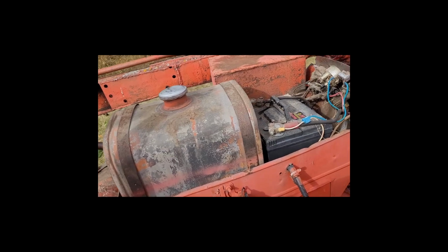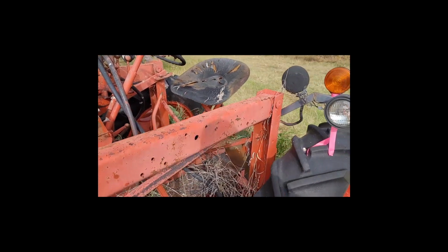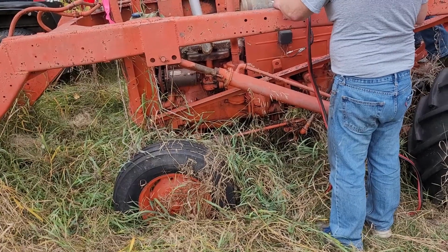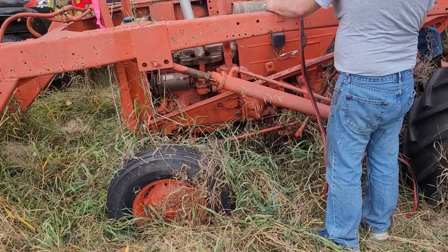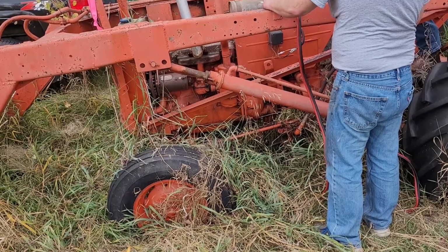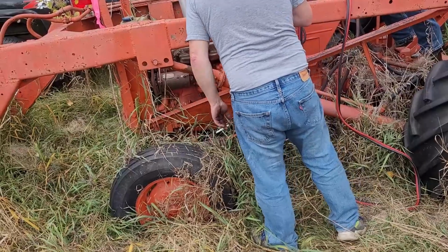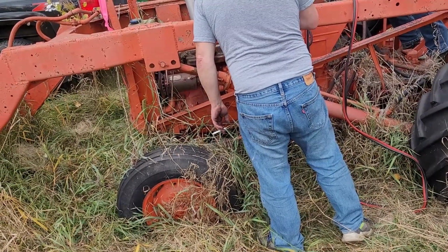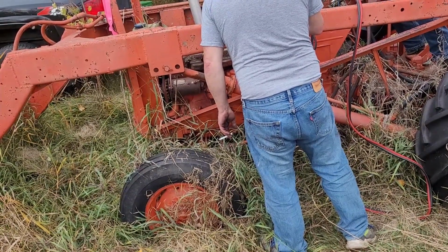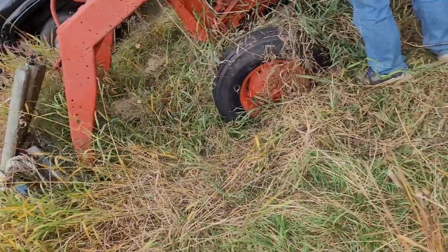Battery and ether. We'll give this one a go too. Right away. The old generator's getting warm. Not enough juice.